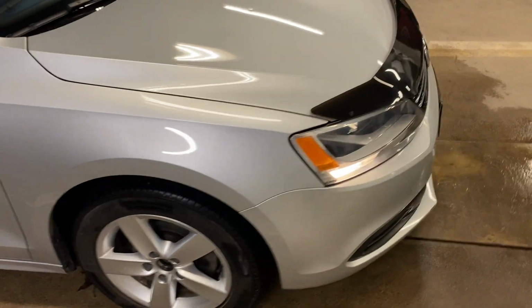So if you're looking for a really nice low kilometer car at a great price, this might be for you.